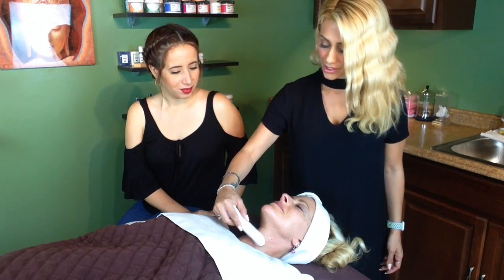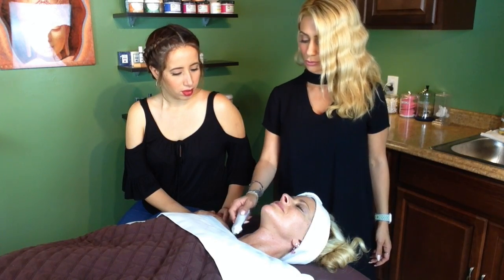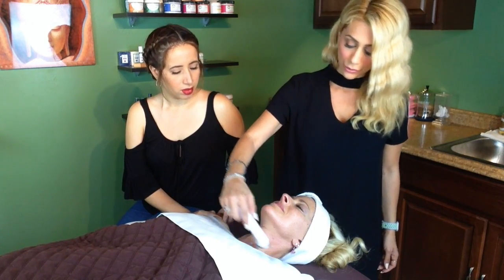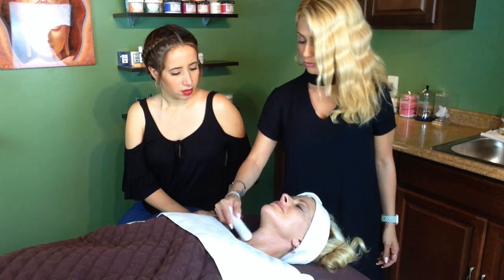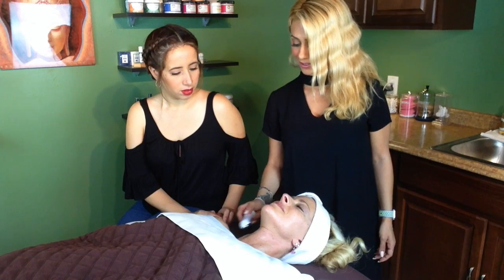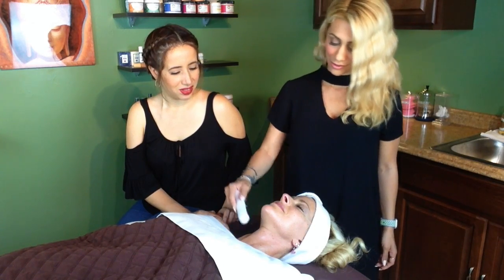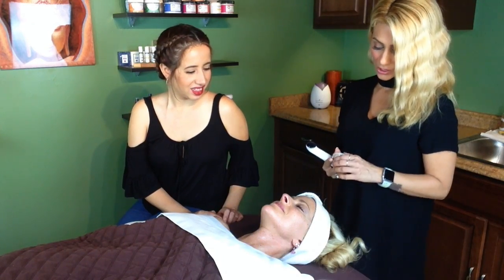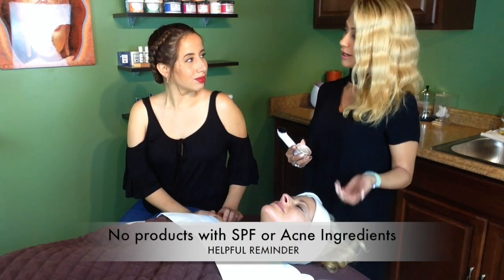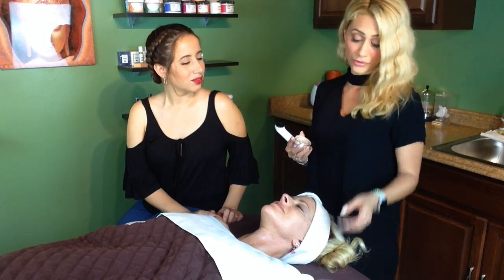So as you can see, I just massage the product in. Again, there's no need to press hard or pull. You never want to pull on your skin regardless, but just lightly massage it in, back and forth, for a relaxing and satisfying experience that is results driven. So there we have it, and those are three products that you can use. If you have a day or night cream without SPF or acne-containing ingredients, you're free to use that all over your face as well.